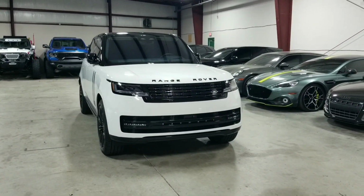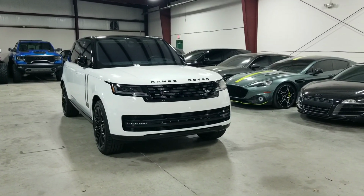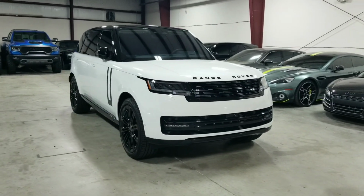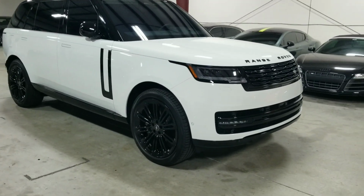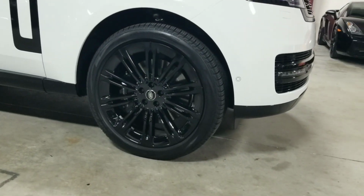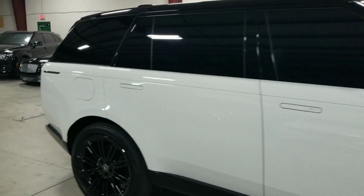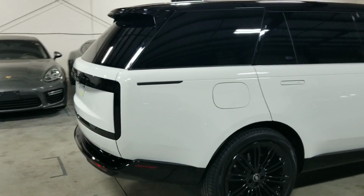Not only that, this vehicle does come equipped with the Shadow exterior pack, so all of the exterior trim, including the roof, the emblems, the front grille, the bottom grille, everything is finished in gloss black. If you take a look too, the headlights have been darkened, and once we go over to the back, you're going to see the tail lights have also been darkened as well. Taking a look at the side, this vehicle is sitting on the 23-inch factory wheels, finished in gloss black as well. Very nice.